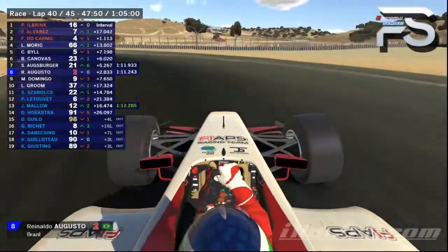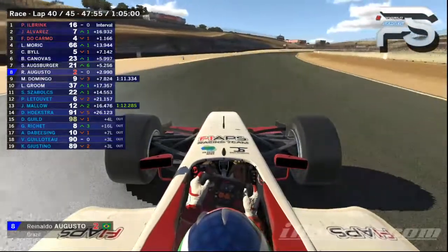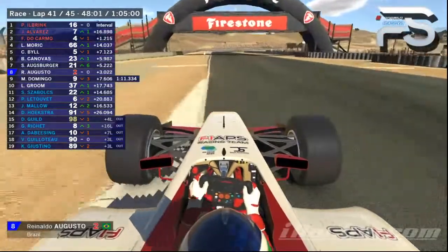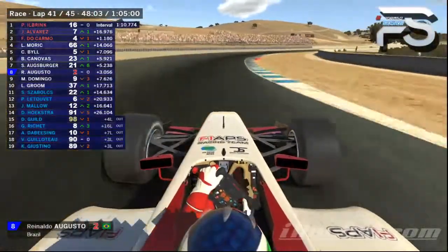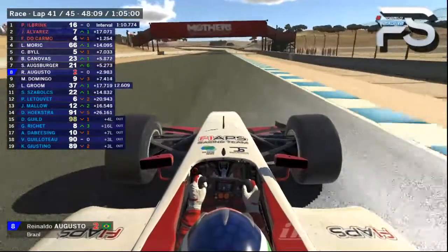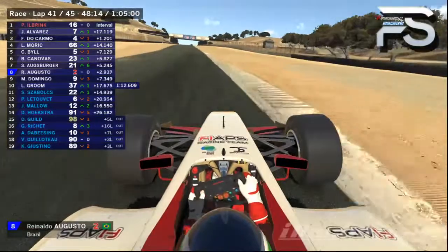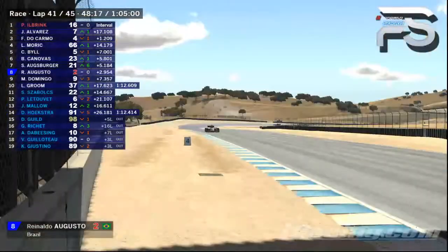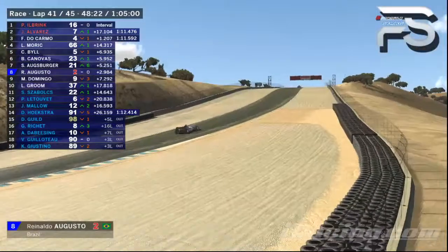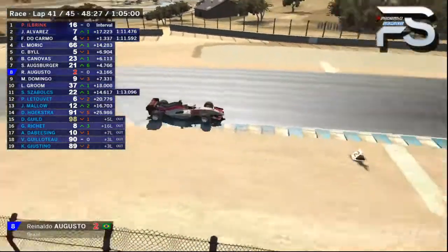Coming into turn one. Ooh, running a little bit wide on the second apex here. And then the right-hander towards the Firestone Bridge. Yes, he's definitely looking ahead and seeing Augsburger and thinking, I've got a goal there. I've got a purpose. I can do this. And coming at you at the bridge here, the fast left-hander that leads him up the hill towards the corkscrew. And in the distance there, you saw Augsburger disappearing.